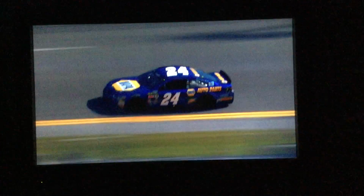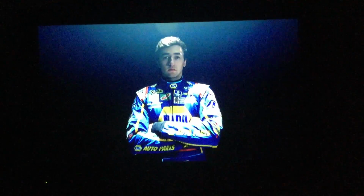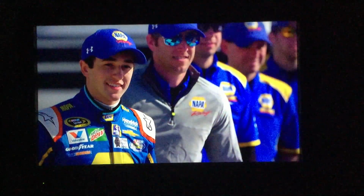Here's Chase Elliott of Dawsonville, Georgia. 45. Wow, that's the fastest lap yet. Youngest driver ever to start on the pole for the Daytona 500. You can't make this up, guy. Here they come to the line. Finish to the Daytona 500. Come on.